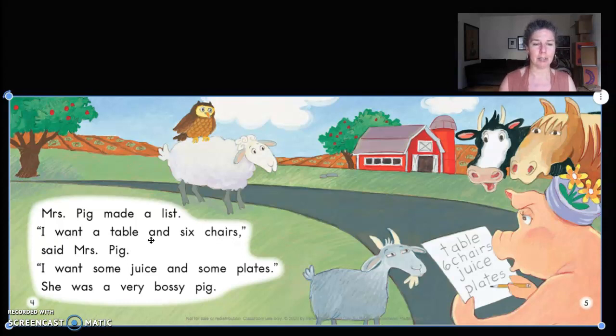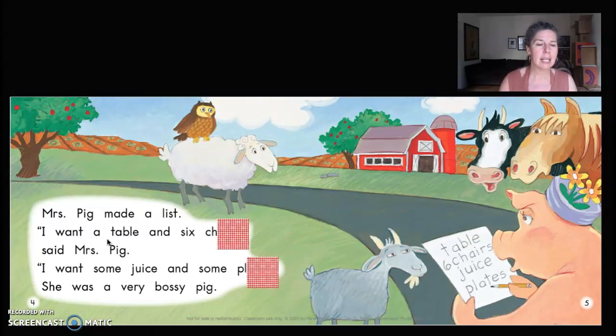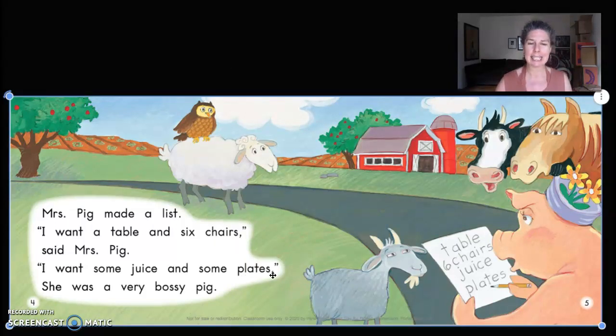I want a table and 6 chairs, said Mrs. Pig. I want some juice and some pull. A table, 6 chairs for the picnic, some juice, and some pull. Oh, that makes sense. Plates. Yeah, let's look and see if that looks right. Plates. Yep, looks right. I want some juice and some plates. She was a very bossy pig.